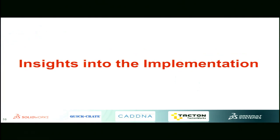So let's look at the implementation just a little bit. We've got about 15 more minutes. Here, let me jump up and show the model. Again, this is a little different than most presentations I've done in the past. I've never done a customer success story, so to speak. Usually it's more technical by nature.